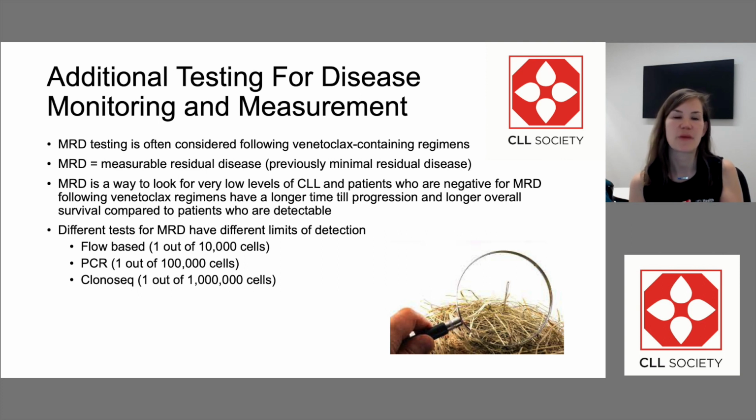And what we know is that patients who are negative for MRD following these venetoclax-based regimens have a longer time until the cancer is ultimately going to progress, and they also live longer compared to patients who are detectable at the end of treatment. There are a number of different tests for MRD, and they have different limits of detection.